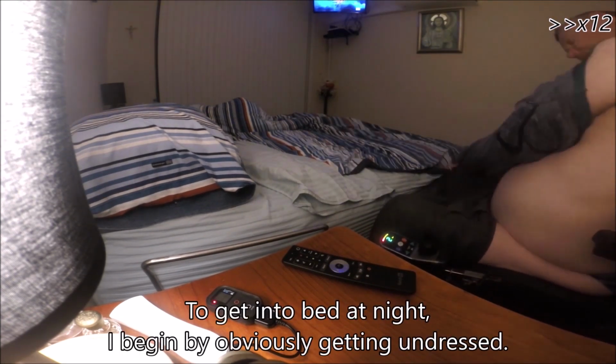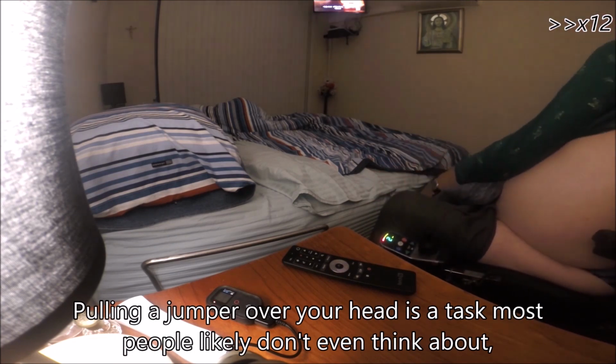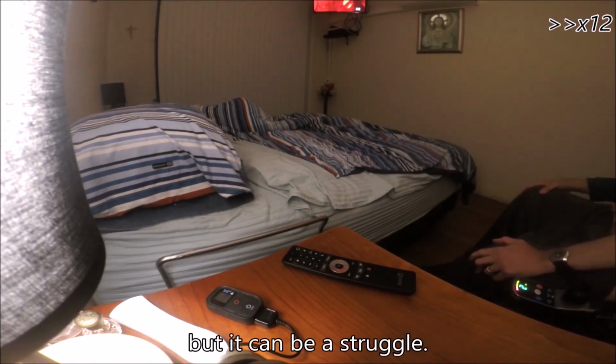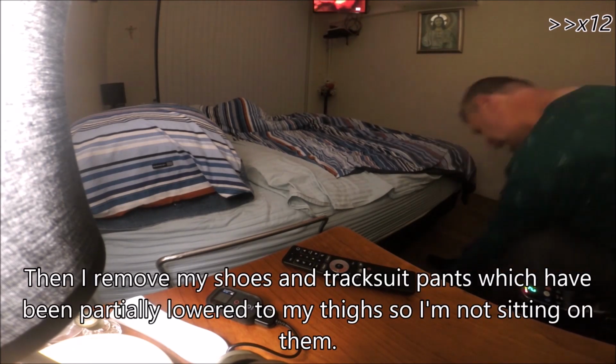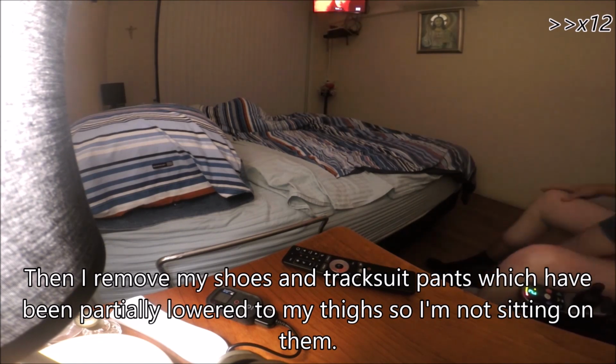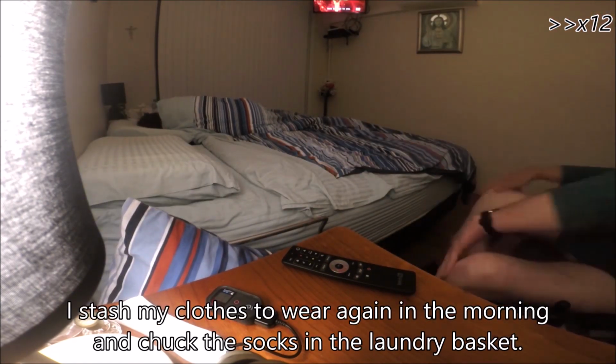To get into bed at night, I begin by obviously getting undressed. Pulling a jumper over your head is a task most people likely don't even think about, but it can be a struggle. Then I remove my shoes and tracksuit pants, which have been partially lowered to my thighs so I'm not sitting on them. I stash my clothes to wear again in the morning and chuck the socks in the laundry basket.